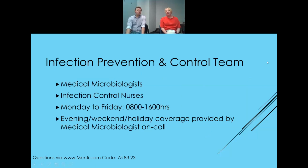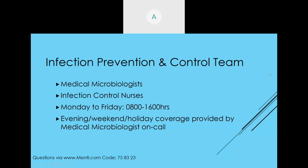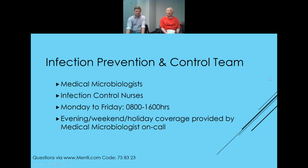So infection prevention and control team, I'm hoping that all of you already know who the parts of infection prevention control teams are. But if not, just a reminder, medical microbiologists and infection prevention and control nurses are the team that usually is a part of the infection prevention and control department. We do work Monday to Friday, 8 to 4. However, evenings, weekends, holidays, coverage is provided by MedIPAC and microbiology on call. So pretty much every day, 24/7, you can have access to infection prevention and control. On hours are mostly infection control nurses that will take your calls or questions, and any urgent issue can always be run by med microbiologist or call by dialing 0 and asking for med micro on call. Just as a note, I'm actually from infectious disease, not med micro, and you may talk to me on the phone, so don't be confused.